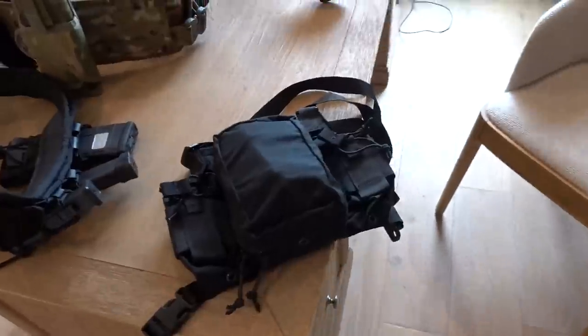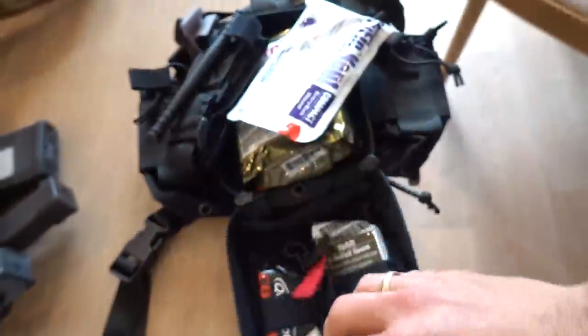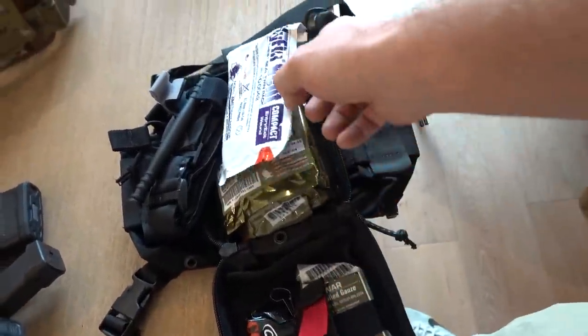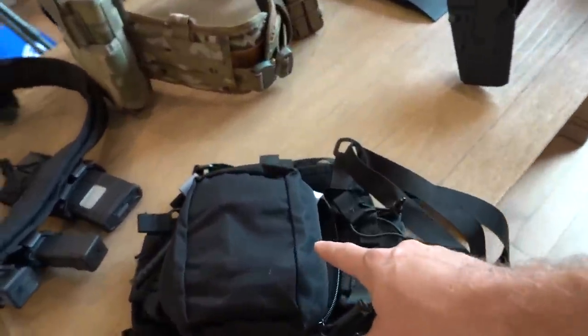And then David actually got this for me recently. This is just a little med kit. It has tourniquets and chest seals and quick clot and gauze and burn stuff. Pretty much everything you would need for an emergency med kit right there.